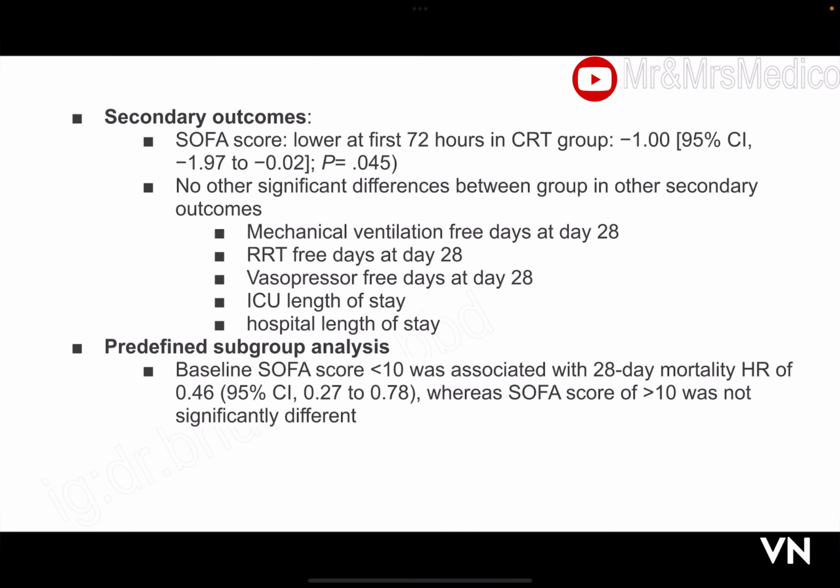Secondary outcome: SOFA score was lower in the first 72 hours in the CRT group. No other significant difference between the groups in the other secondary outcomes: mechanical ventilation-free days at 28 days, RRT-free days at 28 days, vasopressor-free days at 28 days, ICU length of stay, hospital length of stay. Predefined subgroup analysis: baseline SOFA score less than 10 was associated with lower 28-day mortality, whereas the SOFA score more than 10 was not significantly different.